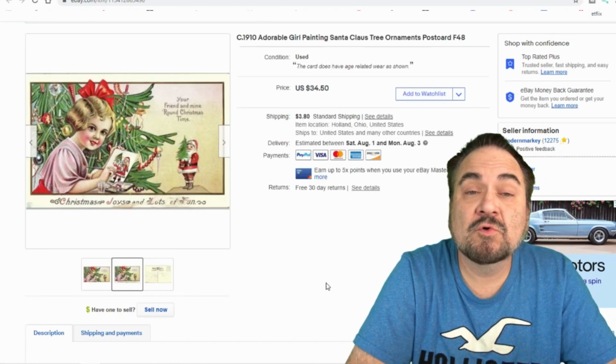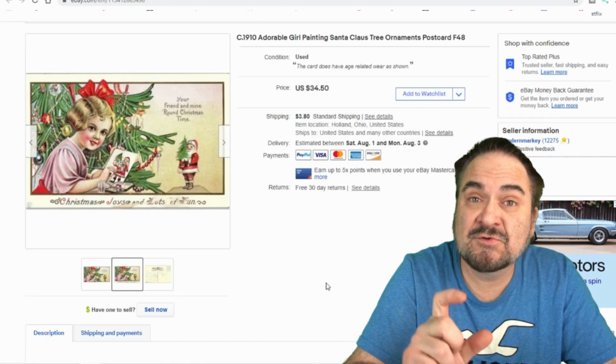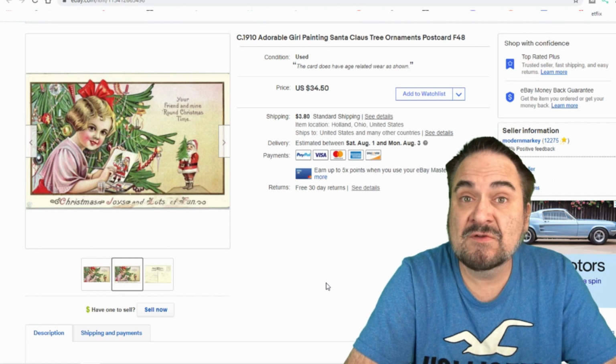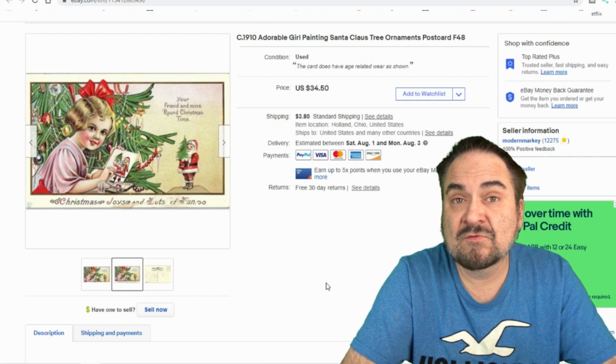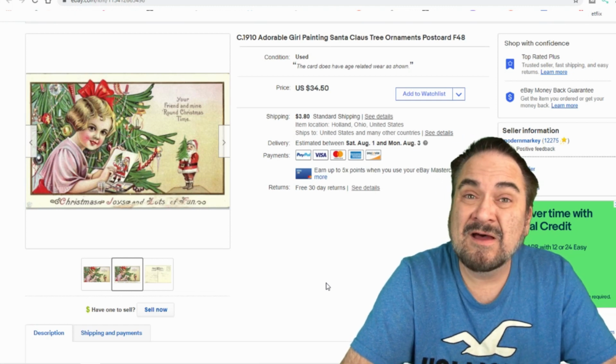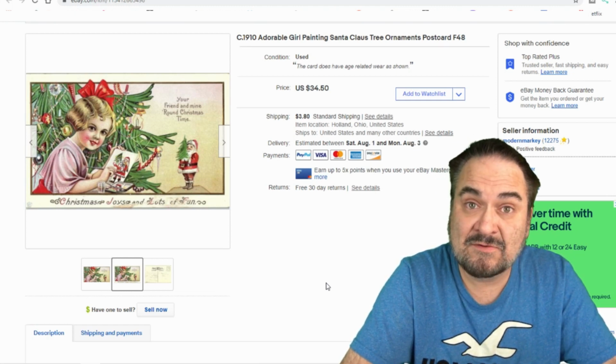Now here's a really adorable Christmas one with a tiny miniature Santa Claus shown on it. This one did sell at full price, $34.50. Now this sort of thing I pay $1 or less for. This one was bought in a big bulk lot. I have maybe a nickel or a dime into this one right here.